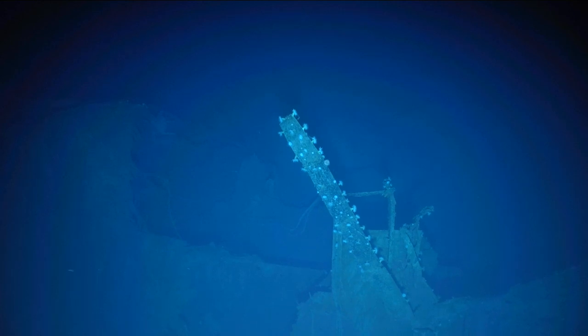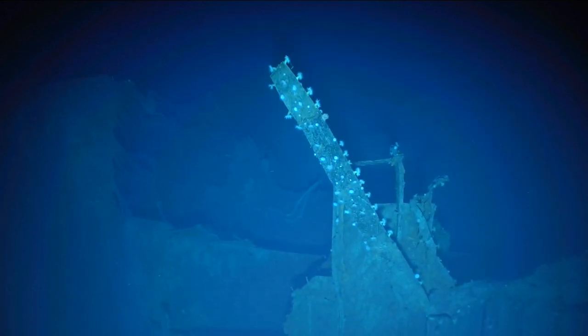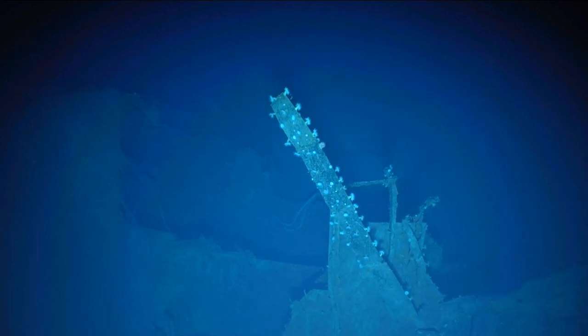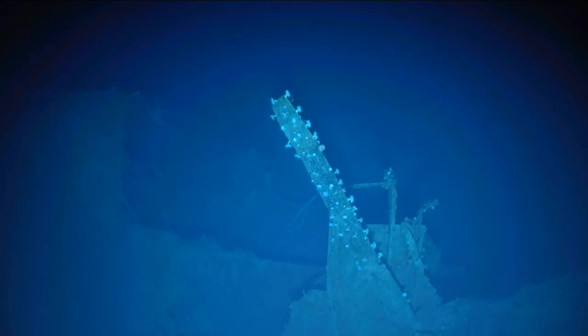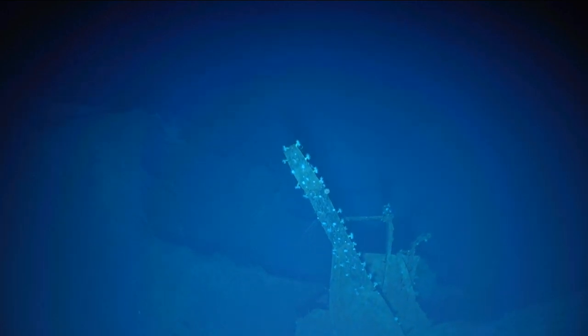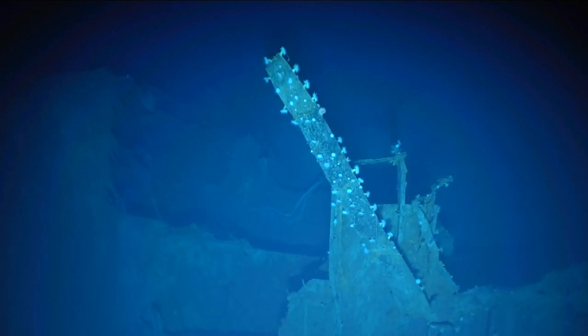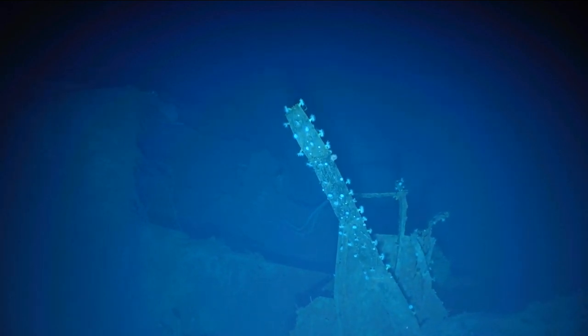We've been down on the seafloor since about 3:30, 4 o'clock this morning, having the wonderful privilege and opportunity to check out the Imperial Japanese Navy aircraft carrier Kaga. So welcome to all of you.